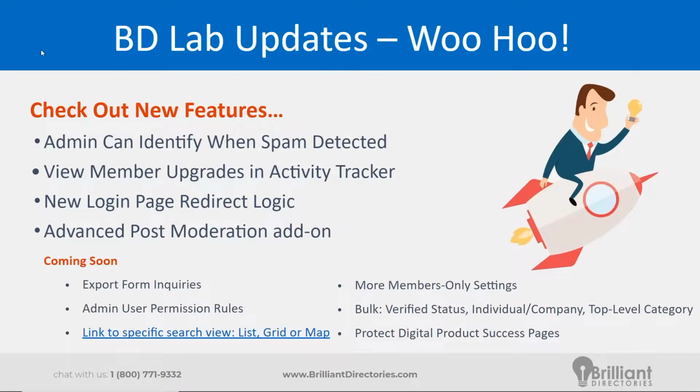So the Brilliant Directories development team is on hyper fire mode right now, pushing lots of updates down the line. Some of them are a little bigger, some of them nice quality of life updates. We'll cover a few of them here. One of them is a quality of life update: the admin can now identify when spam is detected. I've seen in the Facebook group a lot of people getting the spam block message when submitting the contact us form or other forms around your site. That's actually a good thing. It's protecting your site from spam.